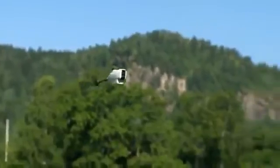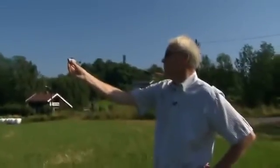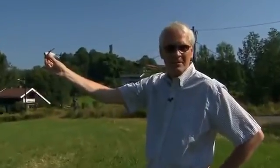So we are pretty happy. We had been flying far out and high up, but the combination is the first time we've been able to do. The Black Hornet went 1,300 meters. That's farther than ever before. But still, it's always something to put in the history book. Sometimes dreams do come true. There we go. Good.